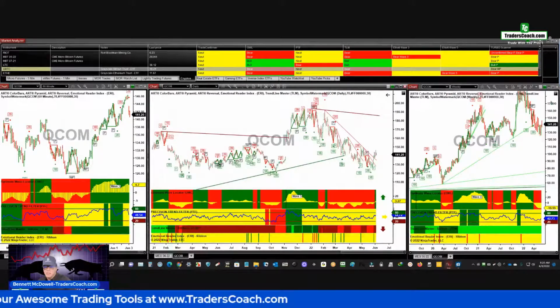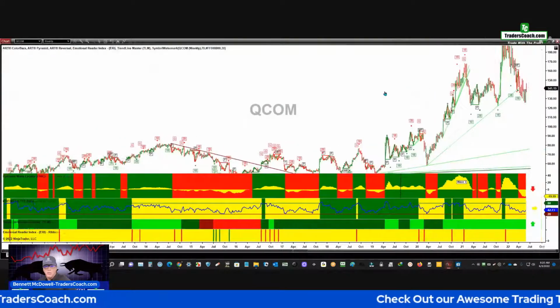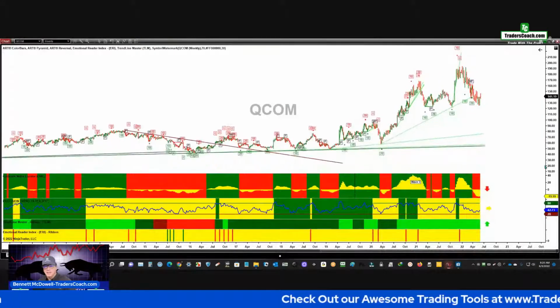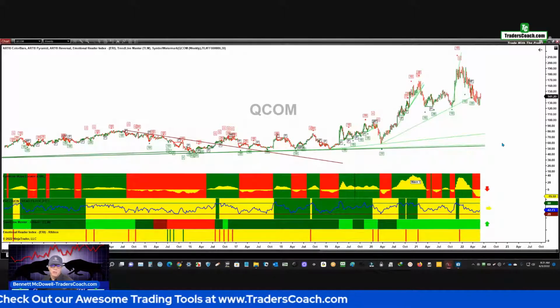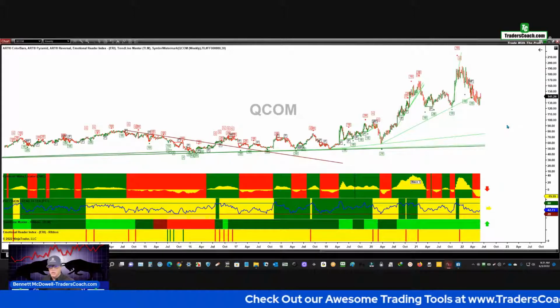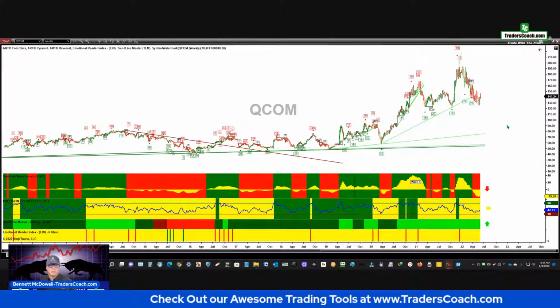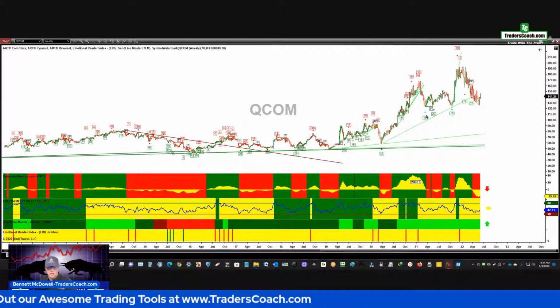All right, so let's see a little bit more on this bad boy. Let's open this up. Okay, so this is a little on the different side here. It's not quite as clear. Do you notice that? As the other ones we looked at, it's a little messier. So when I compare this with like an AMD, an NVIDIA, or STEM, I would choose those before I would get to here. All right, that's my feeling whenever I look at a chart. I like the clarity when I look at a chart.